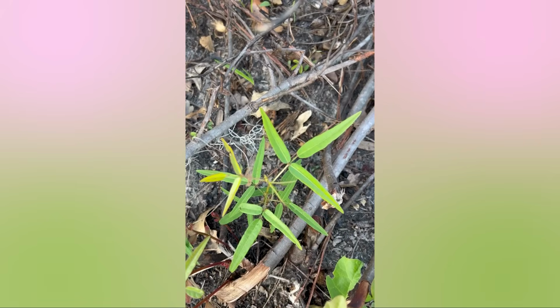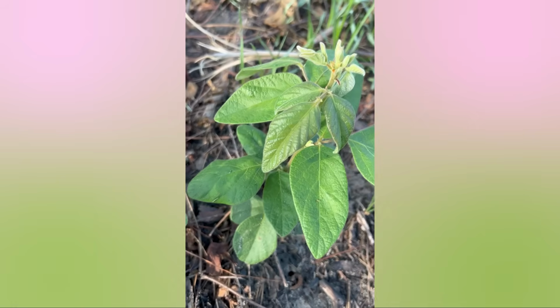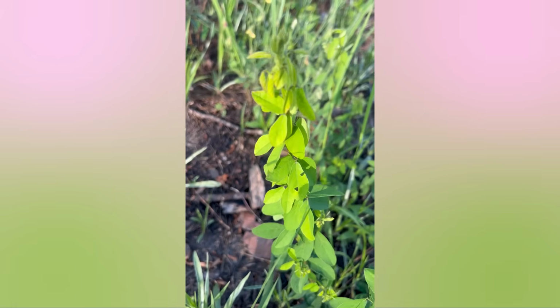You have some of them that have little slender leaves that are 5, 6 inches long, and then others that have these big round leaves that are a couple inches across, and everything in between. Lots of different kinds of them.